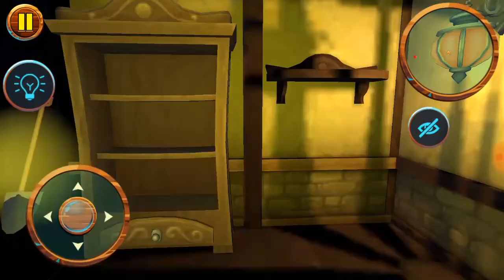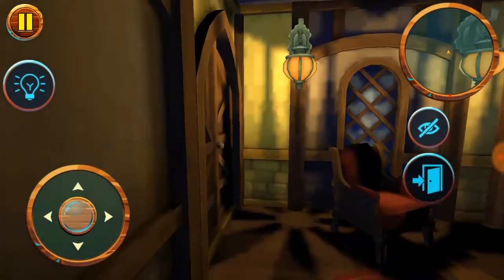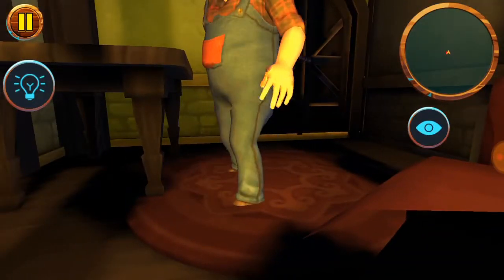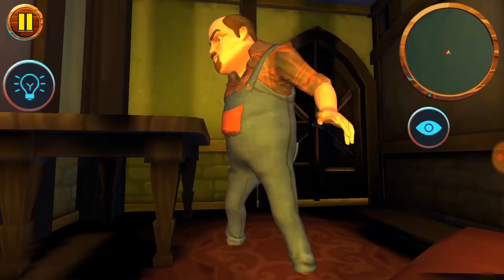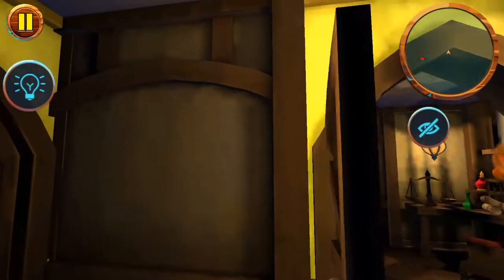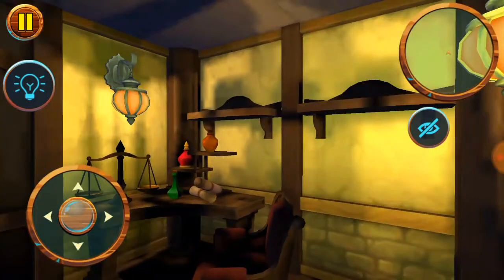Oh, that's something we need. Okay, shovel. Out this room. Oh, what's in here? Hide, hide, hide, hide! He's coming! How can you not see me? I'm right here! Alright. What's in this room here? Ah, I can't even get in there. Anything I need?